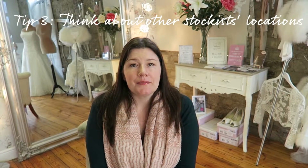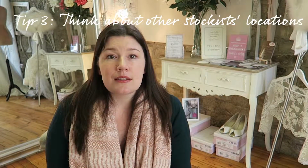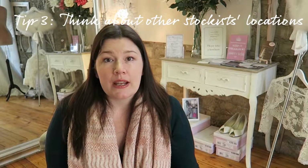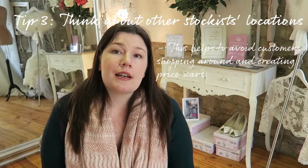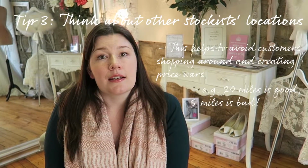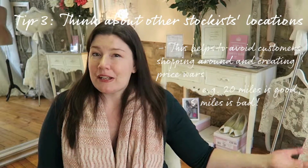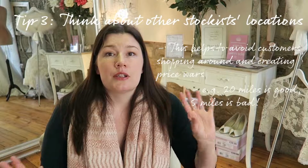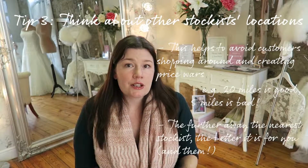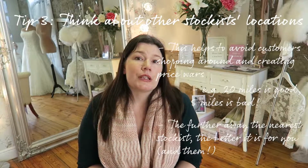Tip number three, think about the location of other stockists of your designer. If you stock a particular supplier and the nearest other stockist is say 20 miles away, 25 miles away, then the chances are your customers, if they like a dress that you stock that's by that designer, are not going to be shopping around elsewhere, or if they do, they may not want to drive 25 miles or so to a different shop. Generally speaking, as a general rule, the further away your nearest stockist is, the better it is for you.